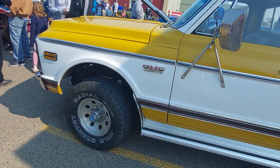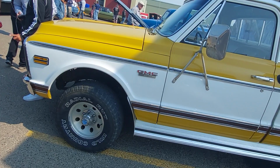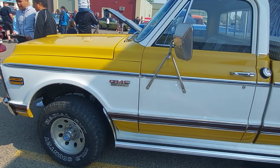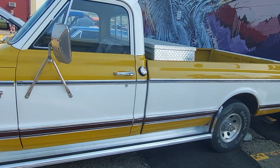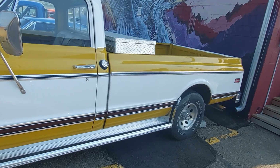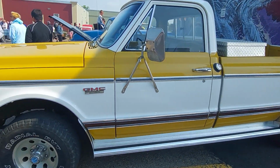Beside this, we have something that I think was at the meet that we did last year. I didn't film that at all, but I took a couple pictures and stuff. This is about a 71 or 72, I want to say. GMC Sierra.